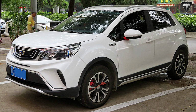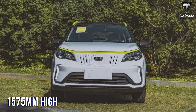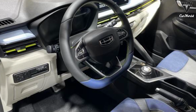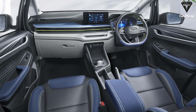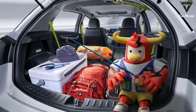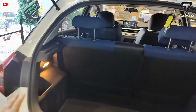With the dimensions of 4,005mm long, 1,760mm wide, and 1,575mm high, with a wheelbase of 2,480mm, the Geometry EX3 offers class-leading interior space designed to fit 5 comfortably with room to spare. Maximizing space utilization, its 26 storage compartments allow occupants to store all their things with ease. Additionally, the EX3 offers 500 liters of luggage capacity, expandable to 1,050 liters with rear seats folded.